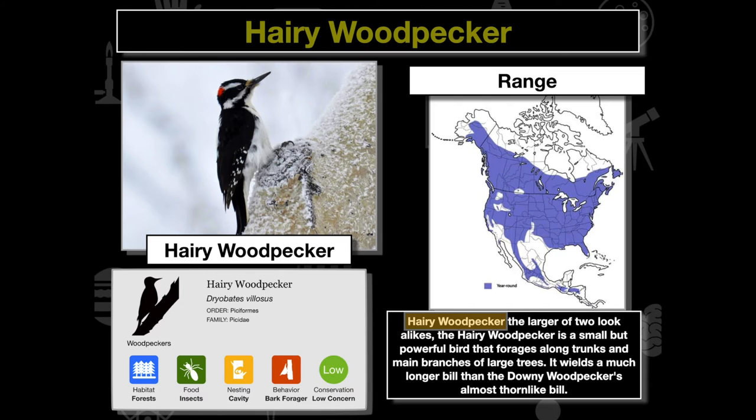So if we look at the hairy woodpecker, they're going to inhabit forests, eat insects for food, they're going to nest in cavities, they're going to be bark foragers, and low concern for conservation. We can see the range of these is going to take up most of North America.